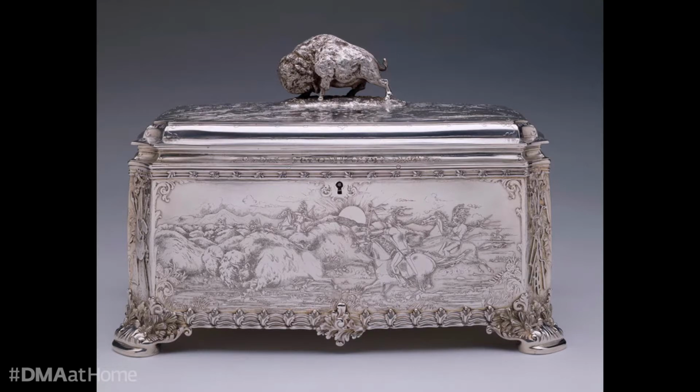In this frontal view, we see an energetic scene of hunters chasing down bison at sunrise or sunset. The panel is framed by ornamentation of sporting equipment and foliage. The lid is crowned with an American bison that looks as though it is preparing to charge.